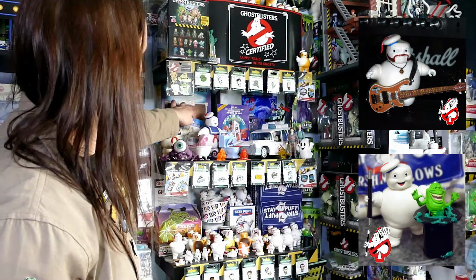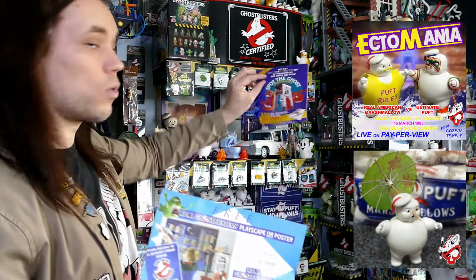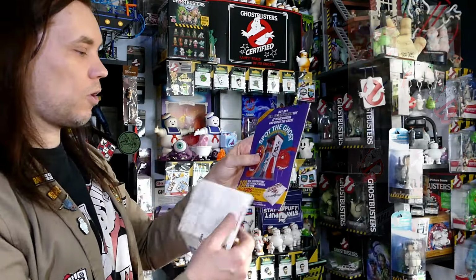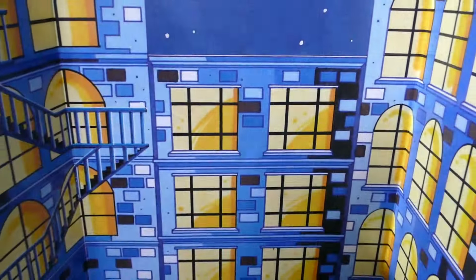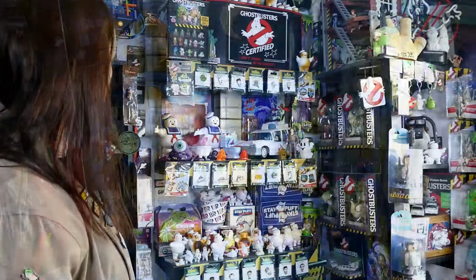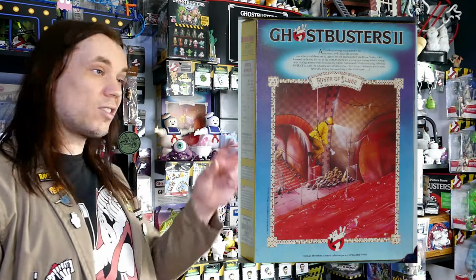One of my favourite things at the back are leaflets from a shop called Woolworths here in the UK. This one was a Spot the Ghost competition, and this one was to mail away for the massive Cityscape backdrop. And then back there we have the shredded wheat box, which for Ghostbusters 2 had pictures from the film on the back that you'd get stickers to stick on and make up a scene.